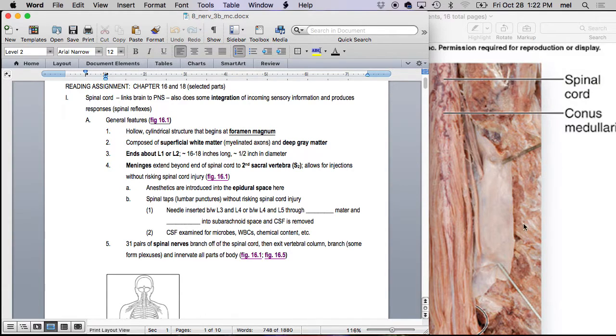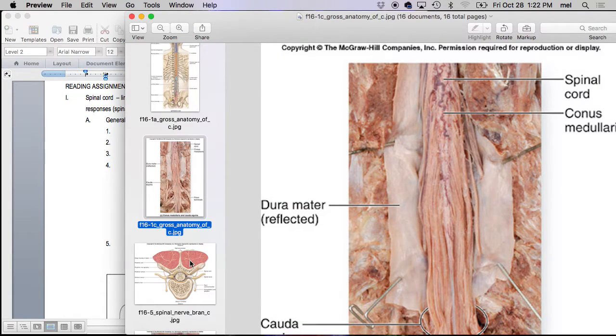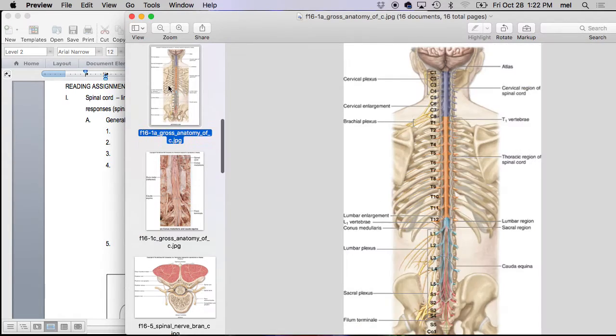Okay, so now, the spinal cord ends at L1 or L2, but the meninges don't end at L1 or L2. And so remember that the meninges are going to wrap the spinal cord like they wrapped the brain. So you're going to have dura, arachnoid, and then pia. Okay? So if you look at this figure, notice here, they're trying to show you that the meninges go all the way down to S1 or S2. Does that make sense? They go all the way down there.